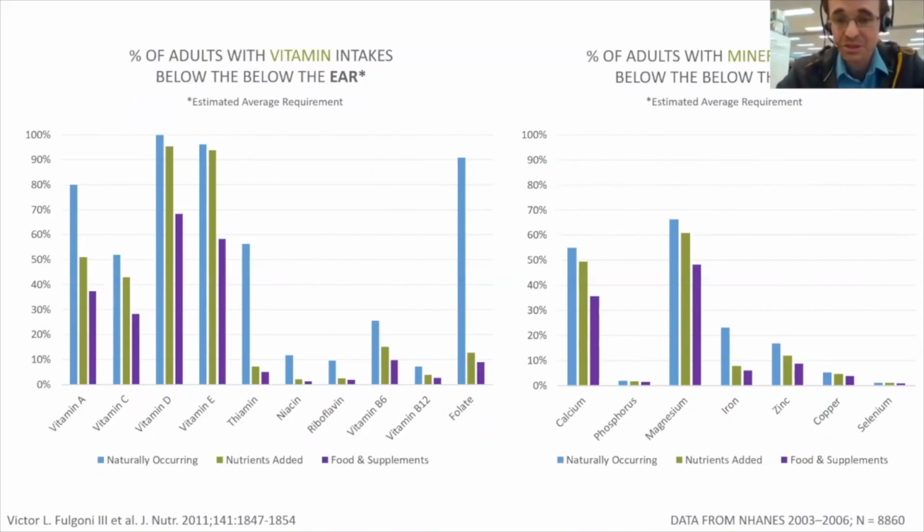These nutrients are essential for life. Across the board, you can see in the blue column, these are naturally occurring. So this is the percent of adults with these vitamins or minerals below the EAR. That stands for estimated average requirement. That is the level that's needed to meet the needs, or at least the minimum needs, of 50% of the population, okay? And so from diet alone, if you compare that to the nutrients added column, these are the nutrients that are fortified into foods.